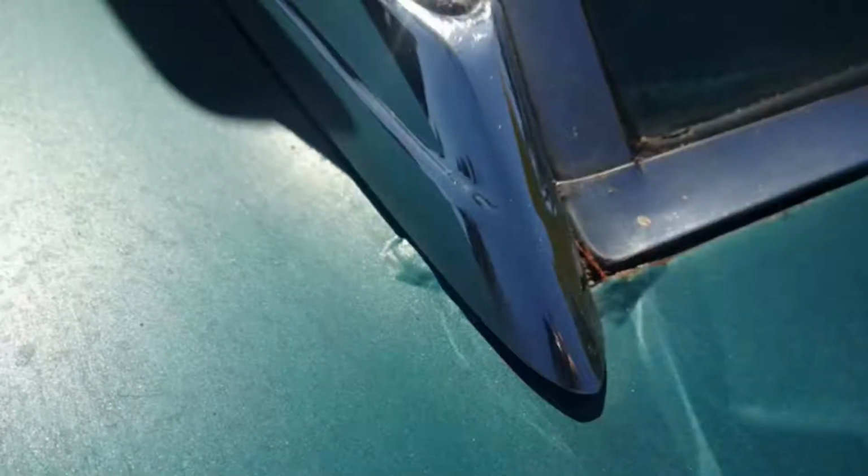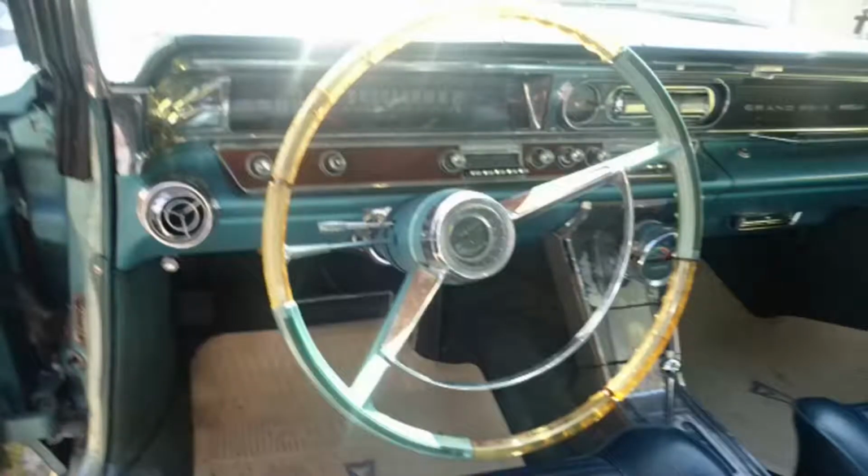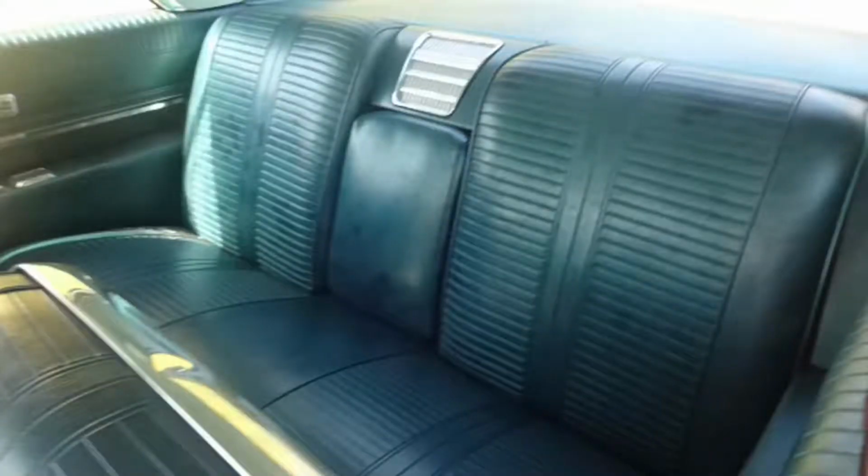So I talked to the brother, the current owner, and told him that I would love to give the car a new home, but with my knowledge and expertise, there was no way. It was a little too much for me.